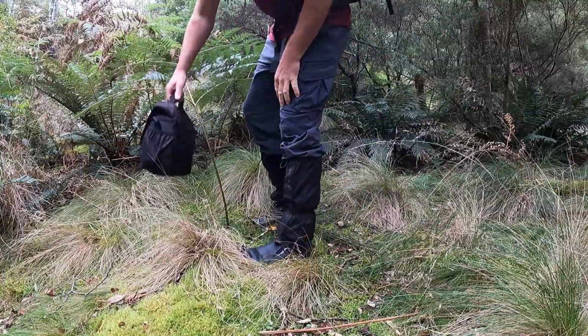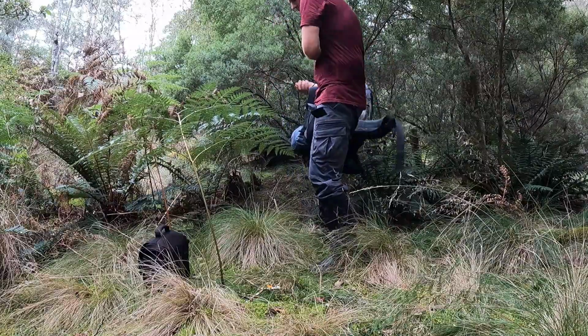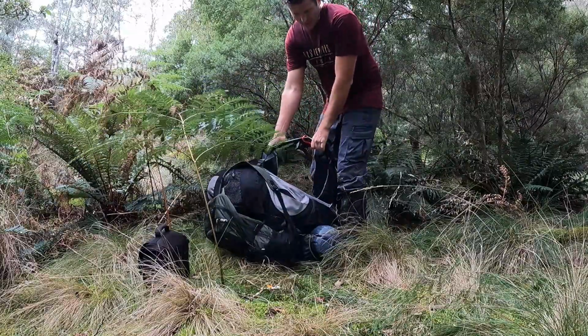It was an absolute mission trying to get through the bush and get down to this river, so I'm going to cool down a bit. I'm going to drop the pack here and I'll get in my wetsuit. Looking forward to getting in the water. Let's do it. Ooh.